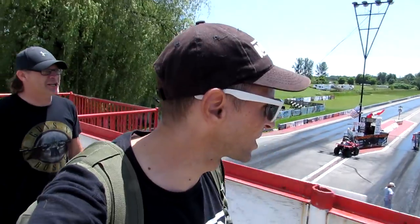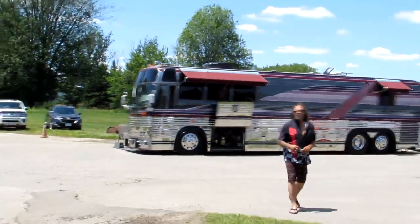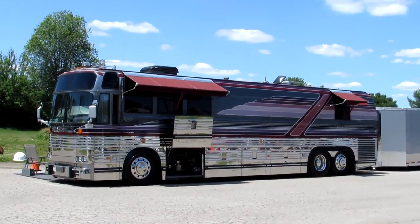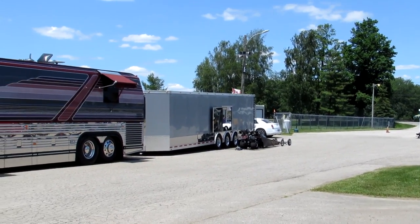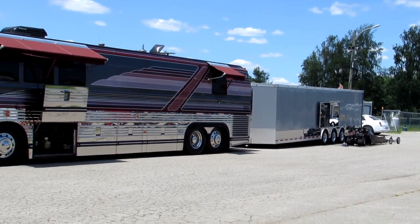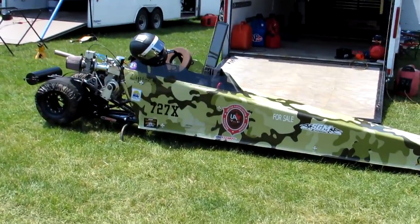This guy's got the best camp spot right there, right under the tree. Now, if you're gonna race and you're gonna travel, that's how you do it. One great big motor, well, not a motorhome, that's a bus. Yeah, that is a bus. There's no shortcuts here, plus a full-size trailer. This is all the way. Yeah. And I'm pretty sure that's for junior dragsters. Yeah. That's crazy. Seeing this earlier, gotta love the camo.